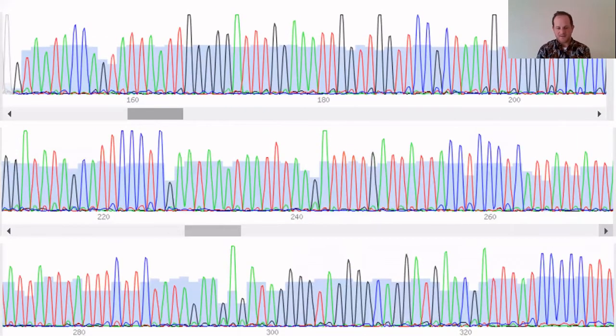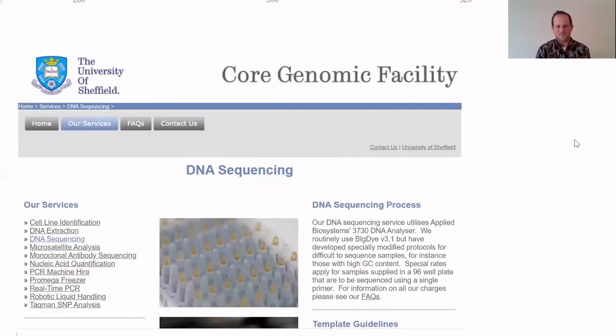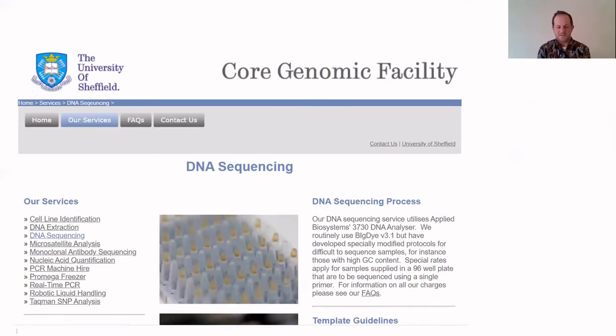So we'll get a chromatogram 600 to 700 base pairs long, like this, a graph, with different peaks of color indicating the different nucleotide bases in each position. We don't have a DNA sequencer at the museum, so we send our PCR products to the facility at the University of Sheffield for Sanger sequencing.